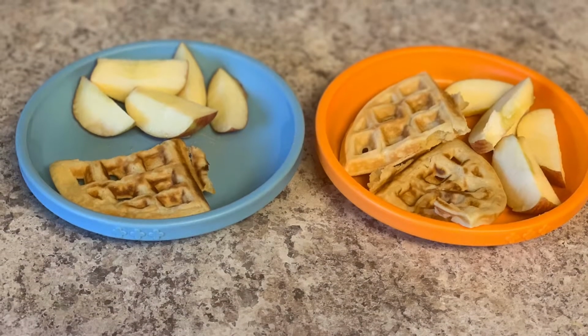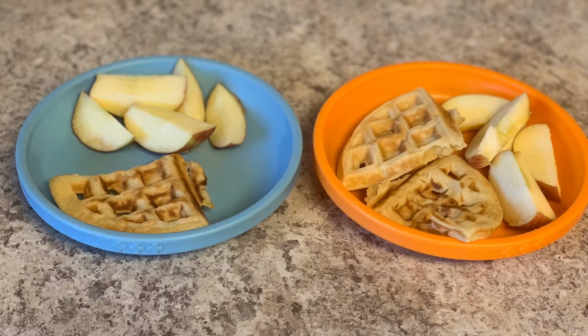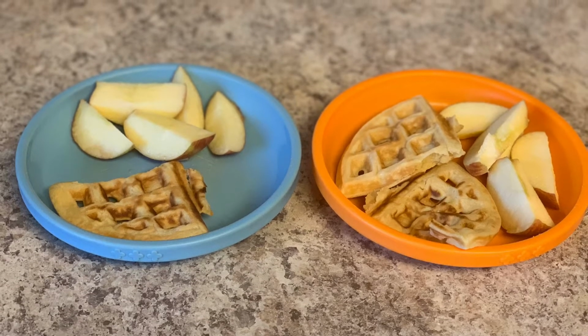For breakfast, they were eating some leftover waffles that my husband had made over the weekend. We will just freeze the extras and then put them in the toaster. They also were having some freshly sliced apples.